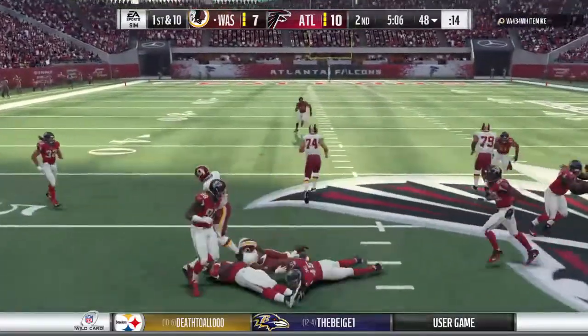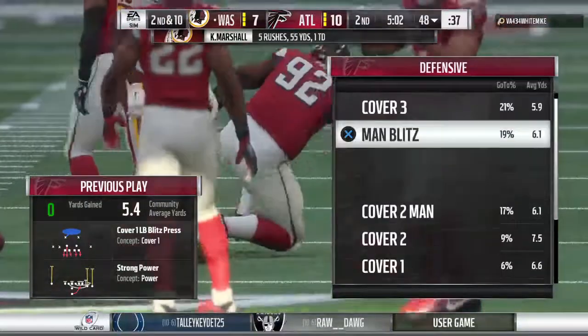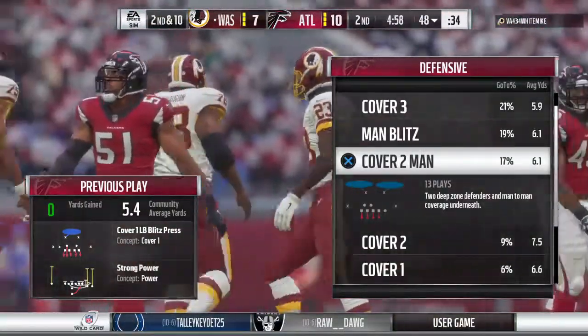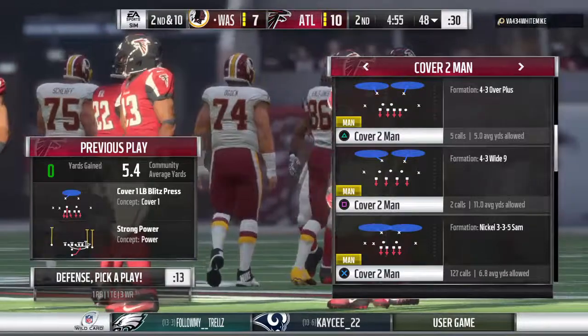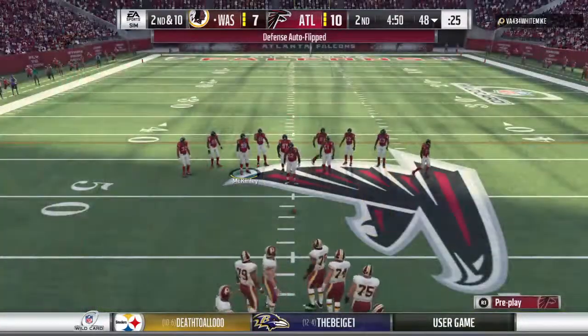This is Marshall trying to run inside, but nothing there. No gain on the play there. Second down. Big boys down there in the trenches, and a nice play to stop them cold. Nothing there. Yeah, when you talk about big boys, you're talking about those defensive tackles, those nose tackles. They're not just big, they're immense. And what a big-time play there.